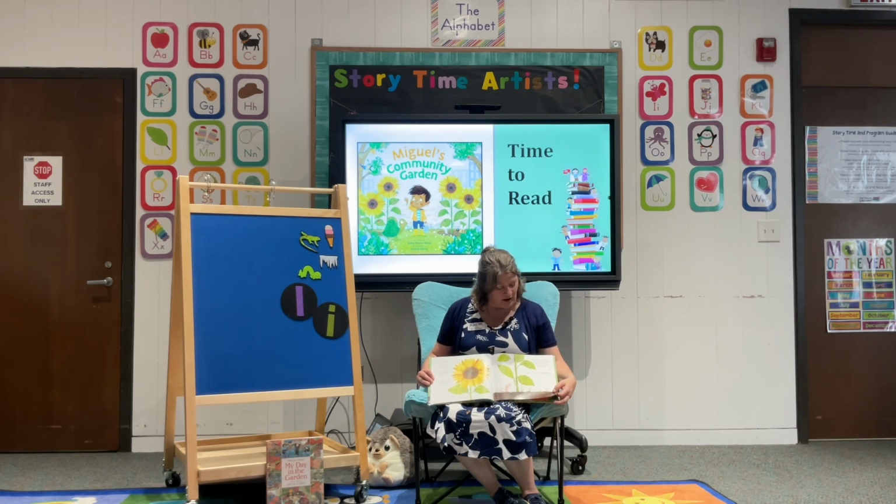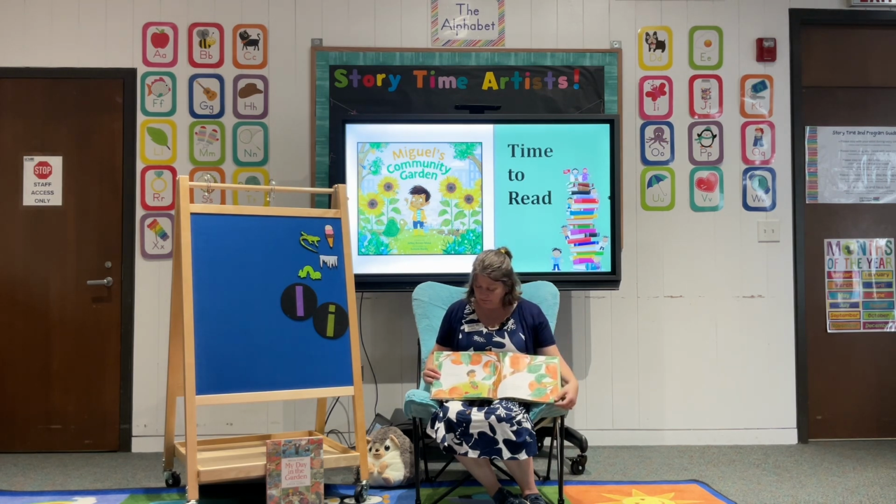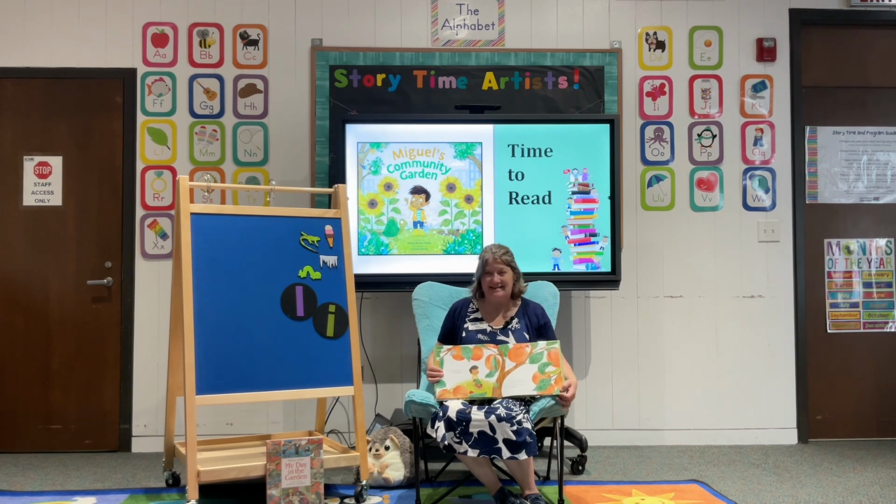Let's help Miguel find his sunflowers. All right, let's turn the page. A sunflower is tall. Is this a sunflower? No, those are apricots on an apricot tree. An apricot tree is tall, but it is much taller than a sunflower.